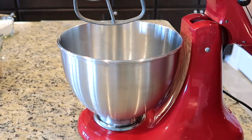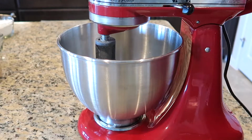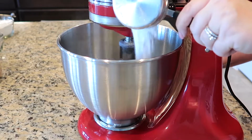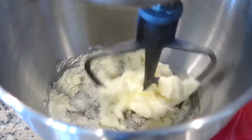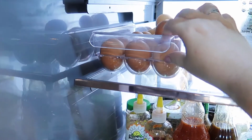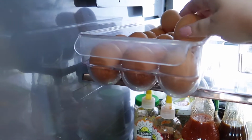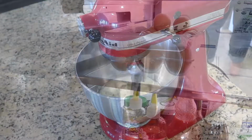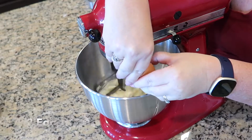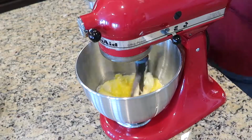To my mixer, I'm going to add in 1/2 cup of unsalted butter that has been softened to room temperature. And then I'll add in 1/2 cup of sugar and I'll blend it until it's smooth. So now I'm going to add in 2 eggs, 2 teaspoons of vanilla extract, and 1/2 cup of whole milk. And then at that point, I'll slowly start adding in the dry ingredients that we just mixed up.